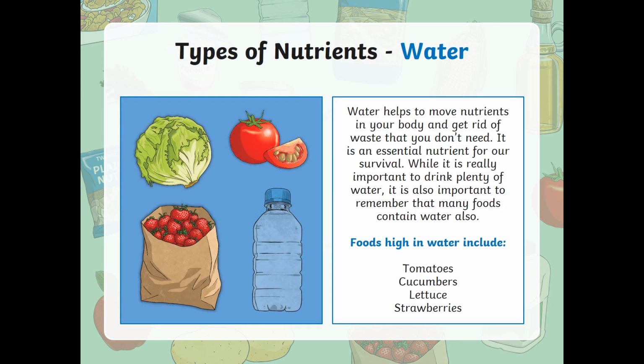Water. Water helps to move nutrients in your body and get rid of waste that you don't need. It's an essential nutrient for our survival. While it's really important to drink plenty of water, it's also important to remember that many foods contain water also. So foods high in water include tomatoes, cucumbers, lettuce and strawberries.